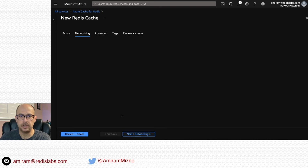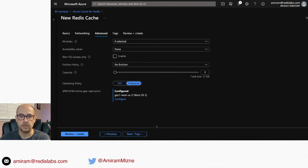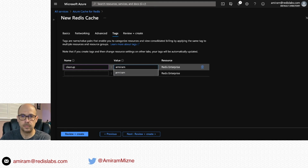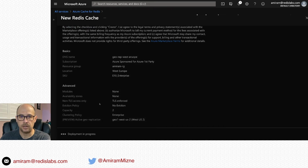I'll run through some of these configurations here. I'll just pause here for finding our geo-replication group, and here it is. And we see it has the other instance we previously created. So I will select that and hit configure, and that will link those two instances with Active Geo-Replication. And then we're good to go. Hit review and create. I got it all set up the way I want it. I'll hit create, and we're off.